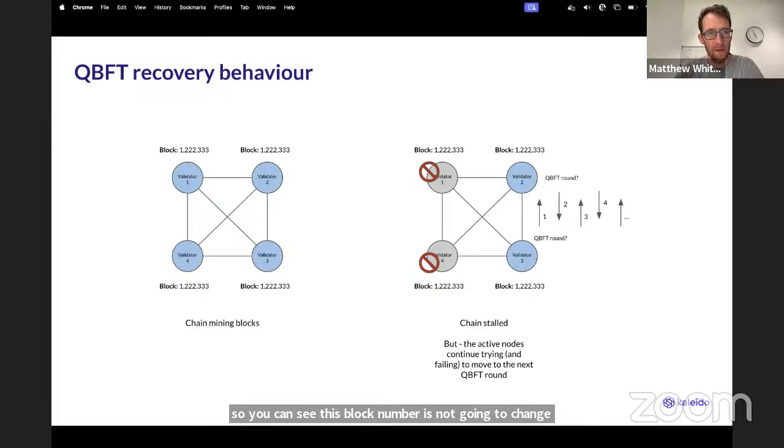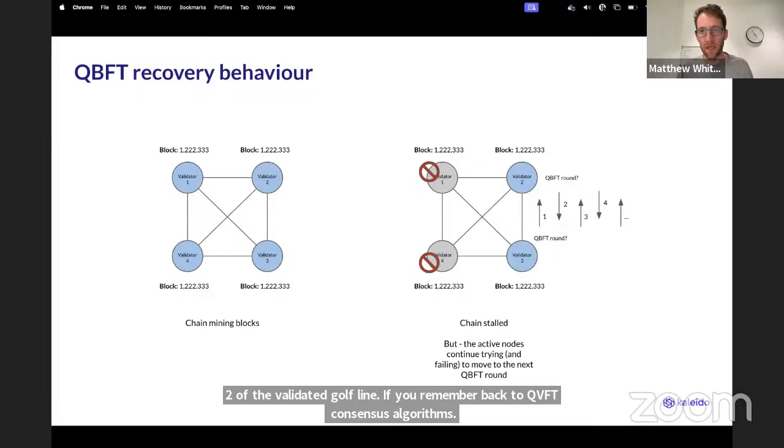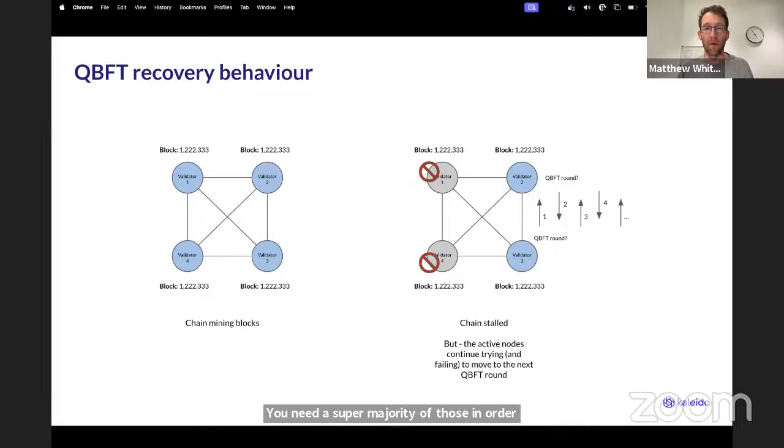So we've got this block 1, 2, 2, 2, 3, 3, 3, and they're all at that. And two of the validators go offline. If you remember back to QBFT consensus algorithms, you need a supermajority of those in order to mine blocks. So with two validators gone, the remaining two validators can't mine blocks. Again, this chain is stalled. No new blocks are going to be created.